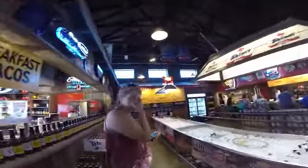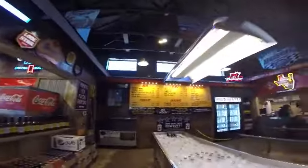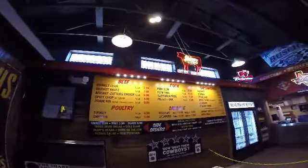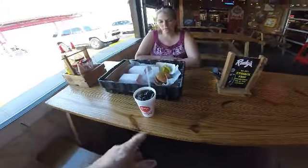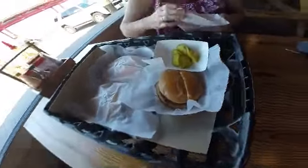So we're going to have to try a piece of brisket or something. Okay, what do you want to get? Show them what they've got. They've got a little bit of everything when it comes to barbecue. They have Dr. Pepper on tap, fountain soda. Rudy's has the friendliest employees I think I've ever seen in my life.